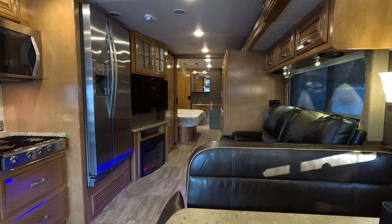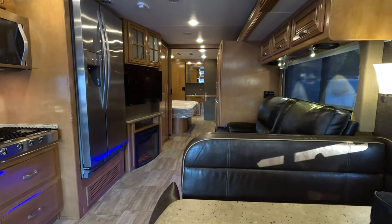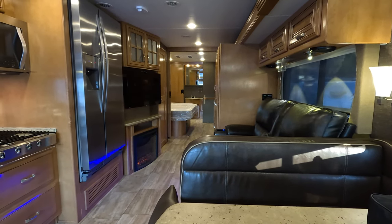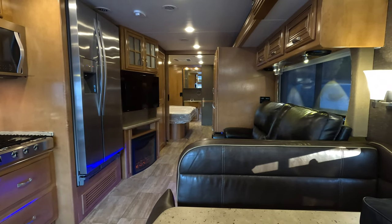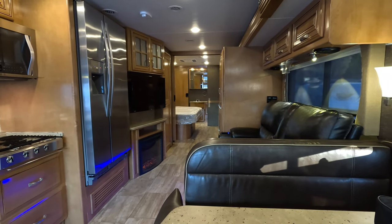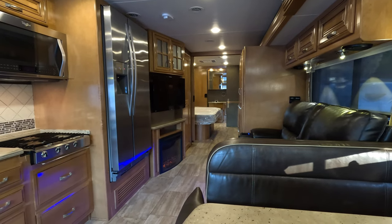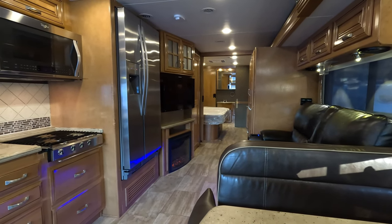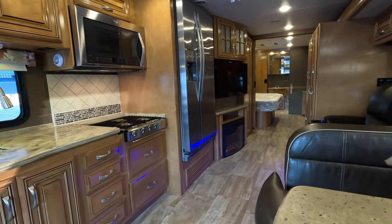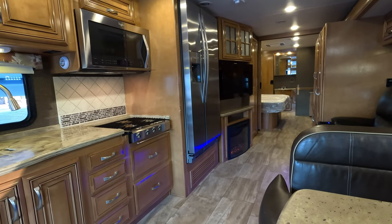Put yourself in here, sit at the table, sit at the couch or the theater seating, lay in the bed, sit in the driver's seat, stand up in the shower. Just get a feel for it, make sure it's going to be big enough for you and your family to be comfortable in, and test drive it, of course. Make sure that part's comfortable for you. And, of course, while you're here, if you are pretty knowledgeable or an experienced RV owner, you can go ahead and do an inspection on it for yourself. Just see what works and what doesn't.